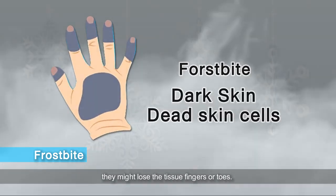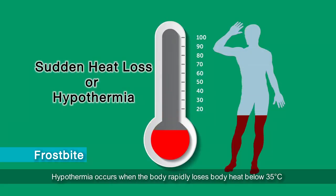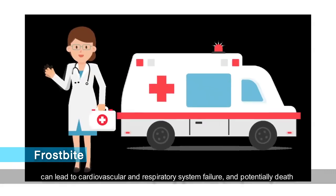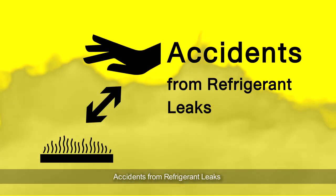fingers, or toes. Sudden heat loss or hypothermia. Hypothermia occurs when the body rapidly loses body heat below 35 degrees Celsius, which affects various bodily functions and, if not treated promptly, can lead to cardiovascular and respiratory system failure, and potentially death. Accidents from refrigerant leaks.